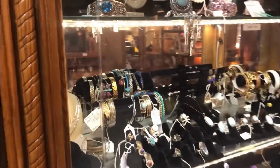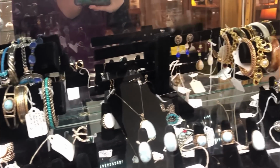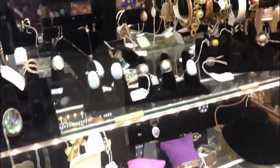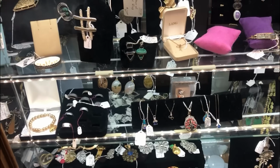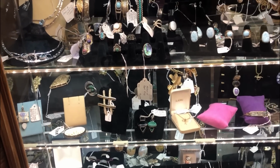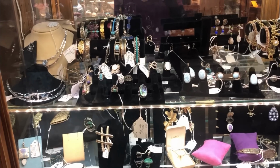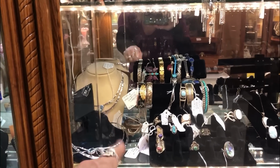This is the case I always gravitate toward. I keep swearing that I'm going to buy myself something. Not that I do all the time at the thrift store, but I feel like for the last year and a half, I've been threatening to buy myself a nice turquoise ring or something. That's my hand talking to you guys.